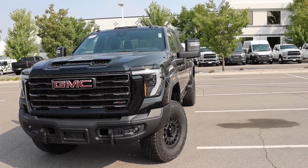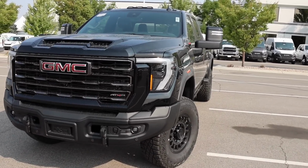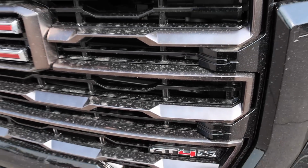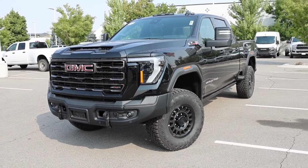Full LED headlights on the front end, turn signals, fog lights, all of it, all projector style too. You get the bronze with the AEV, or actually with the AT4X. My truck has it too. And I like this truck with the black recovery hooks down below. It just looks so much meaner with this design.